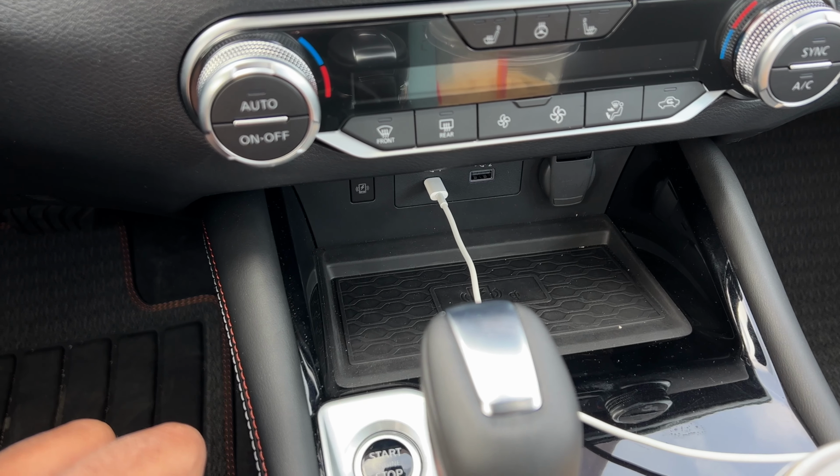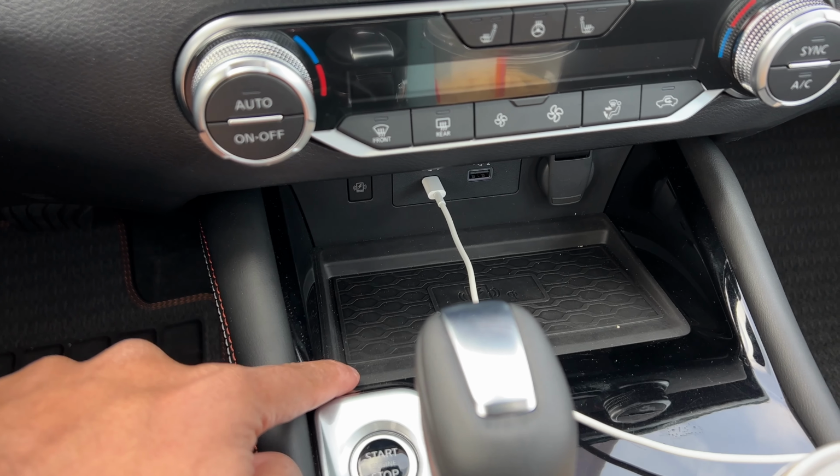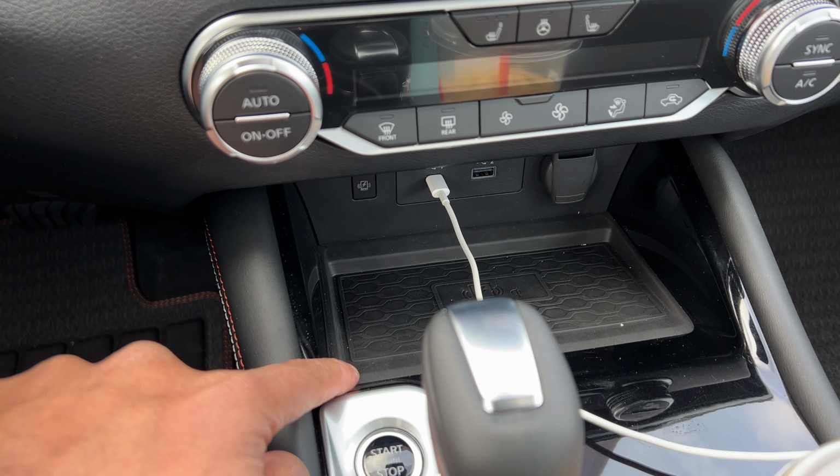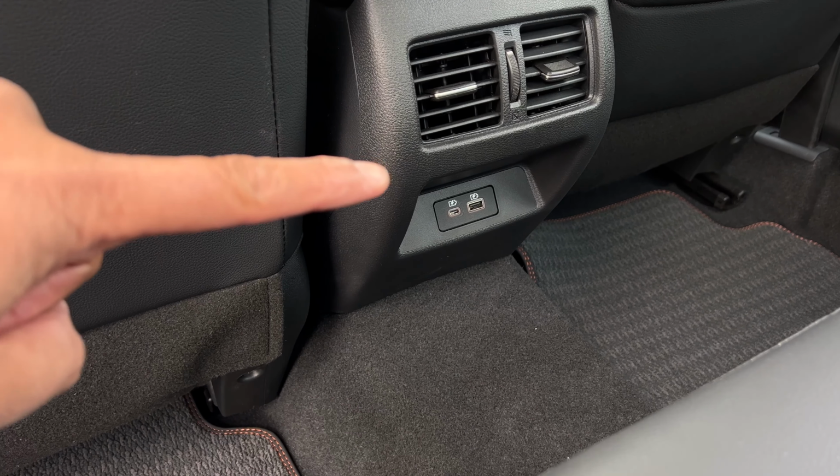Charging game-wise, in the front you have a USB-C and A port, and the SL and the SR VC Turbo get a wireless charger as standard. It's optional on the other trims. Now, if you are sitting in the back of the Altima, you have a USB-C and A port right there.